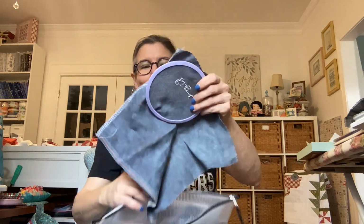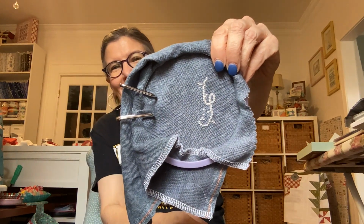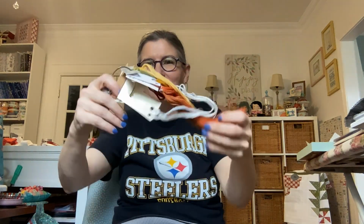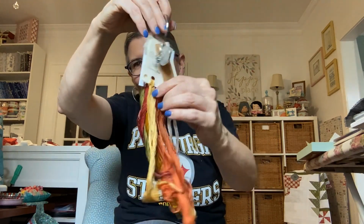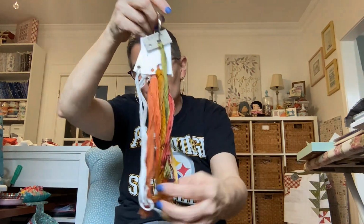But yeah, so I got a teeny tiny start on that. I did it one day and then I didn't work on it anymore. That's my teeny tiny start. So I will work on that for next year, but I'm going to put it away for now. And these are the flosses. These are called for or very similar to called for that I just pulled from my stash.